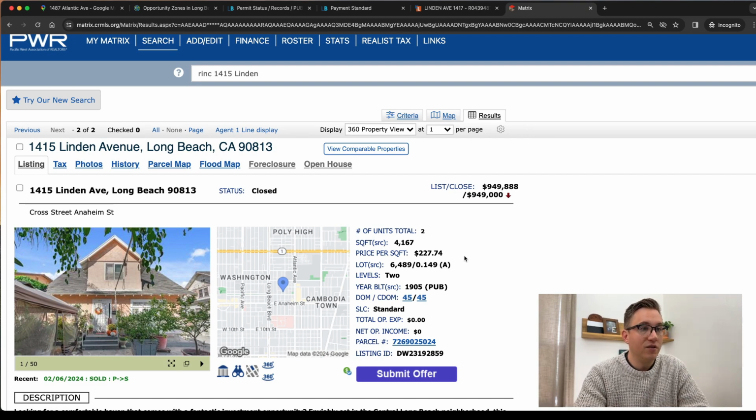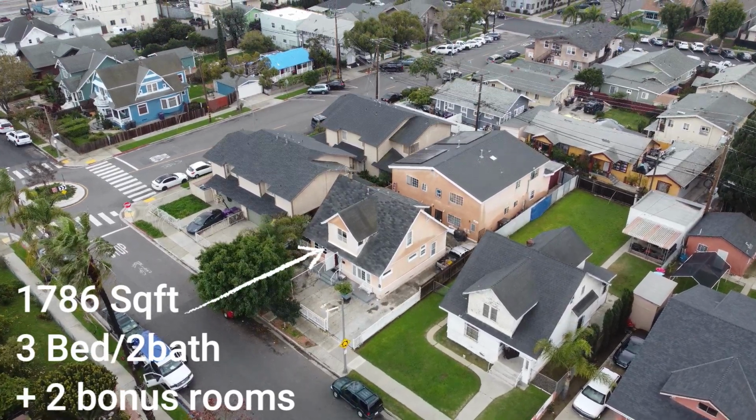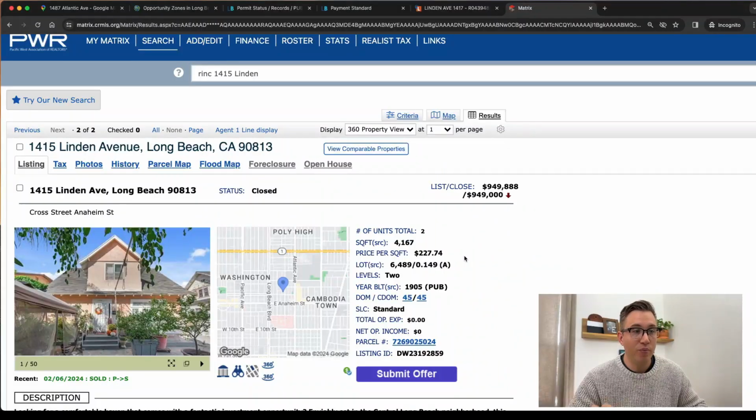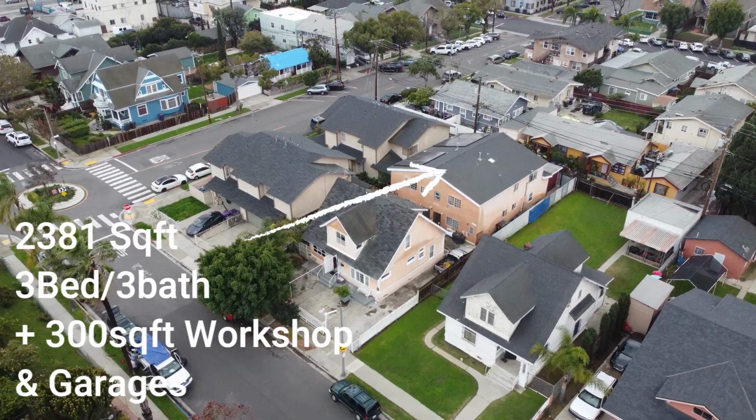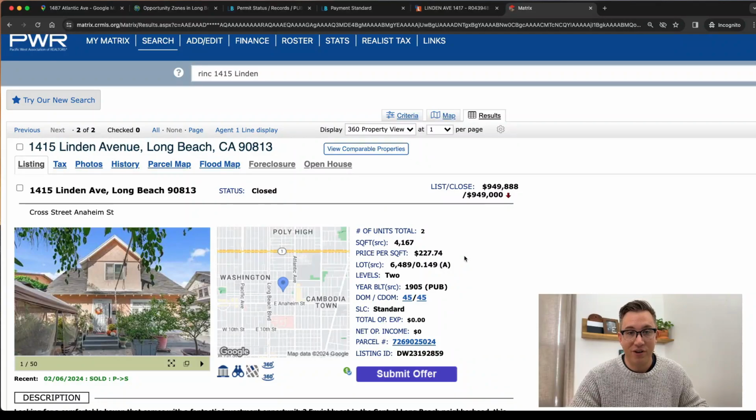And the square footage split between the houses. So the front house is 1786 square feet. It's 3 beds, 2 baths, plus you have 2 bonus rooms, which we'll look at in just a second. And then the back unit is 2381 square feet with some additional bonus stuff going on as well.